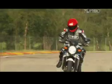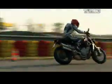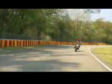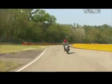Now it was my turn to ride the Brutale. Not having a lot of seat time on naked bikes, I was surprised by how well it handled and how fast it was. The only thing that seemed to separate it from a full-out sport bike was feeling the wind blast because there's no fairing.